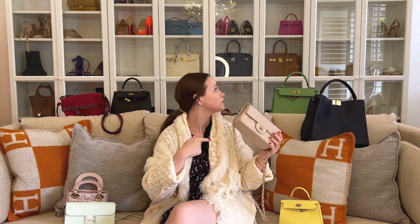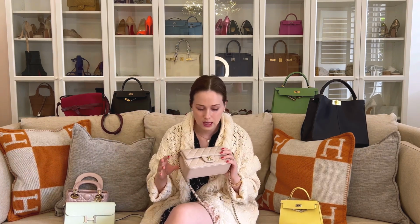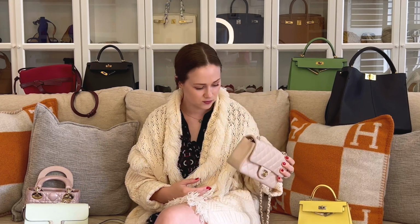Now, this bag is a mini flap, so it's half of the price of the classic flap, as you can see, one right there. But still, the quality is just, Chanel, please fix it.